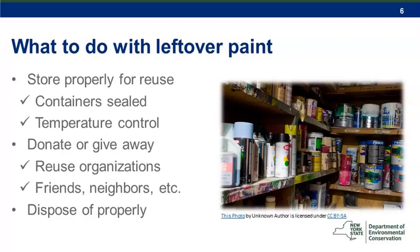Avoid having leftover paint. The slide should have been avoid having lots of leftover paint, because you will want to have some paint left over for touch-ups, especially if you have young children or pets in your home.